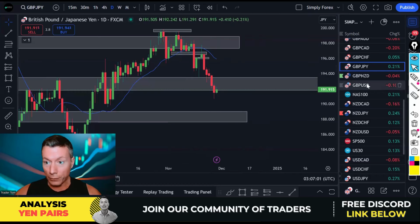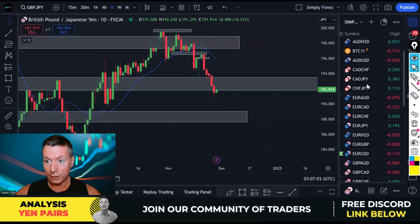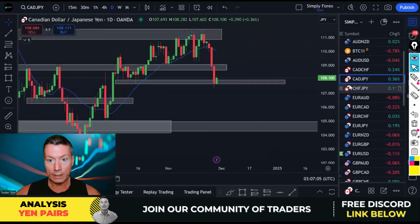Now, if you look at any yen pair, let's take a look at, I don't know, CAD yen, they're all dropping. Look at this strength in the yen as well. Again, this is the daily chart, okay? And it's just dropping, right?